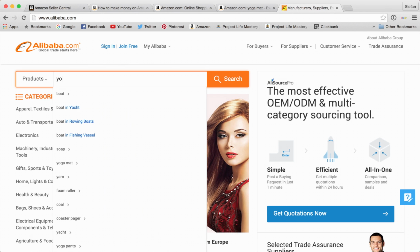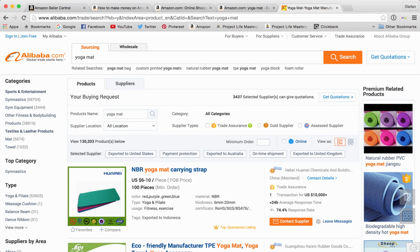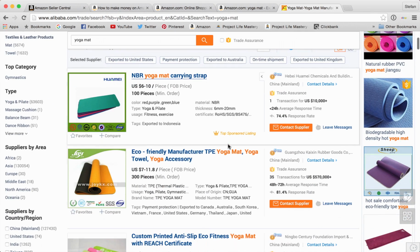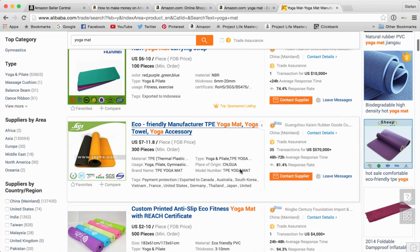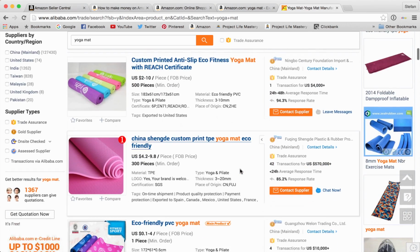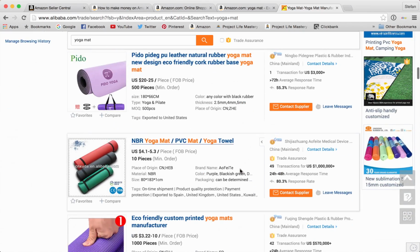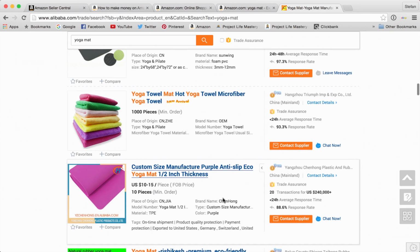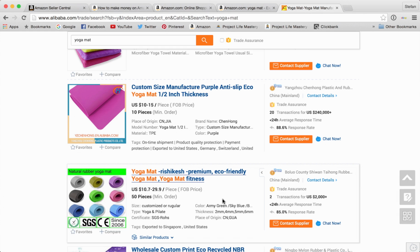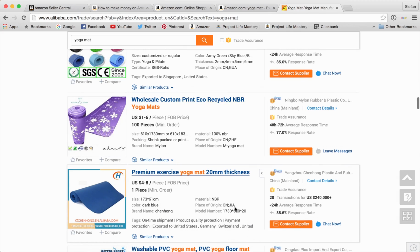So if I were to type in yoga mat, and you can type in almost any product, you're going to see all the different products here that suppliers are making that are yoga mats. You can look to see all the different designs that they have, the colors, the material, just so much information here. And let's say that you decided on one of these products. Well, you can then contact these suppliers and find out the price, how many units that you want to order as well. Some cool different designs here.